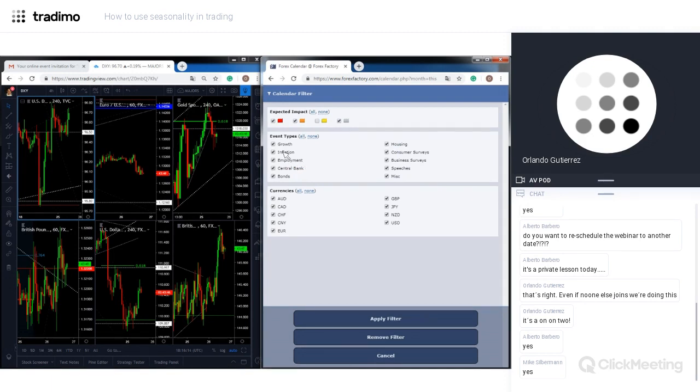Filters: all currency, all types of events, and not speeches. We're going to look at growth, inflation, and employment. Enough data for us to analyze with the charts. So we're going to apply these filters.